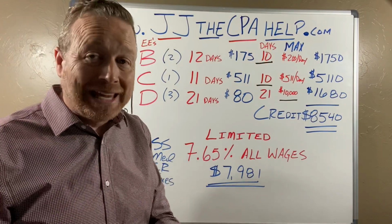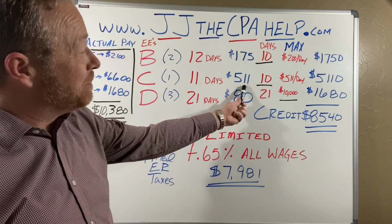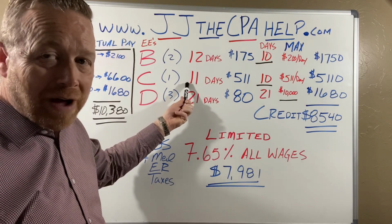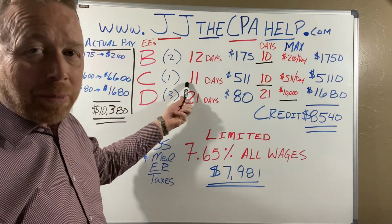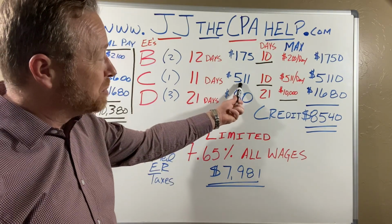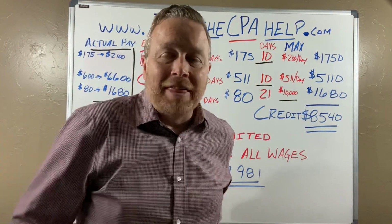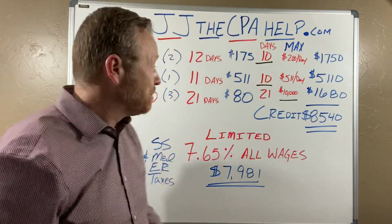The employer's getting it, okay? Again, $600 a day is then limited to $511. And the reason they get the $511 is that this individual has coronavirus or symptoms of, or they're quarantined or told by a health provider to be quarantined. So in those circumstances, the maximum is $511 a day for a maximum of 10 days. So there's a credit of $5,110 for that employee, for the employer, okay?